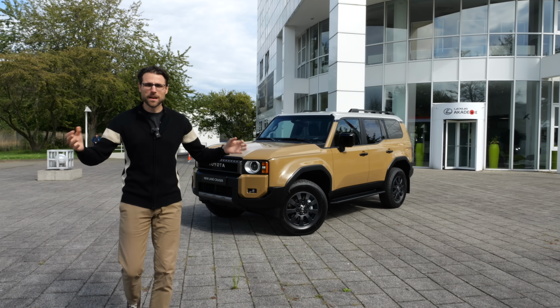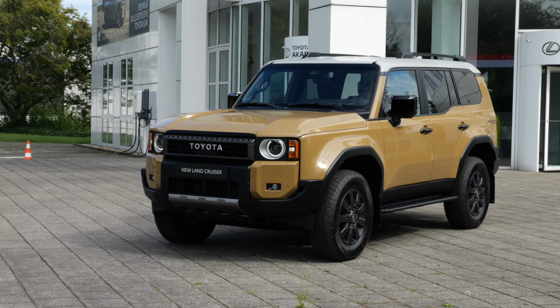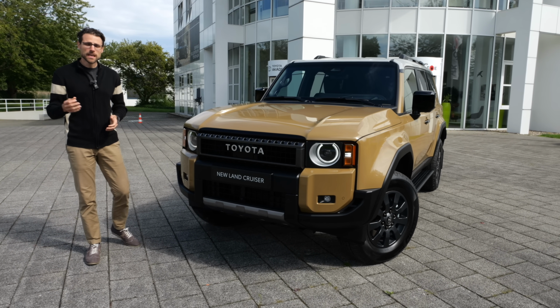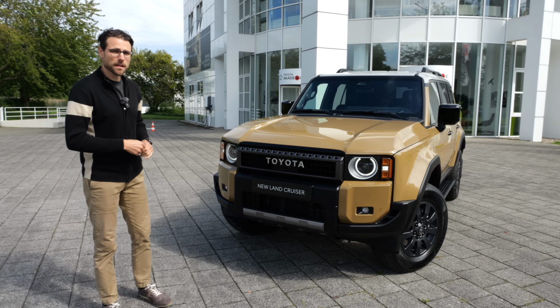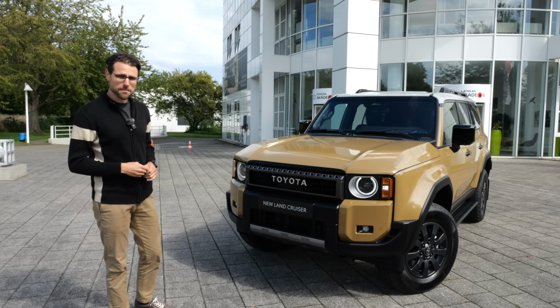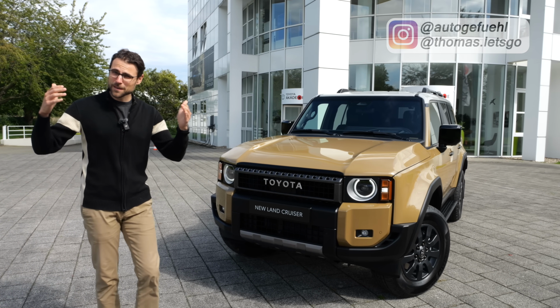Let's take a first look at the all-new Toyota Land Cruiser, and boy, it has changed. You can already see that right here. This is the Land Cruiser 250. In some markets it will also be called Prado, but on the North American market this will now be the Land Cruiser, same for the European markets. Let's take a detailed tour here with Thomas Autogefühl in 4K, full screen, full length.